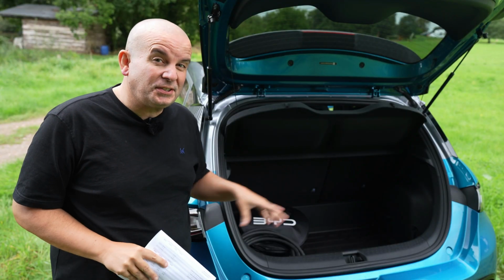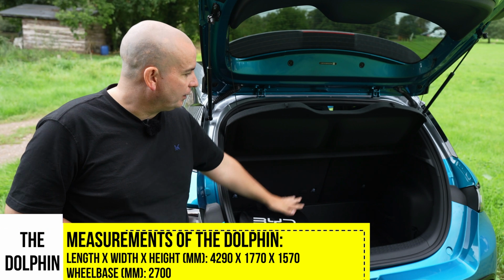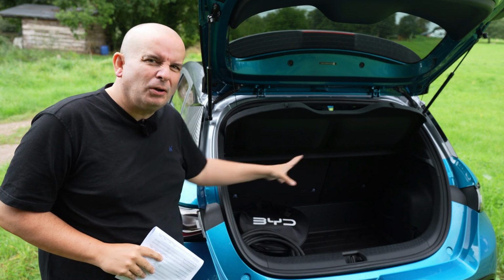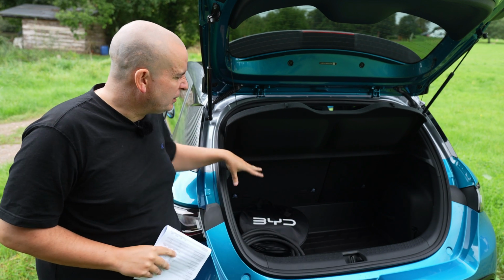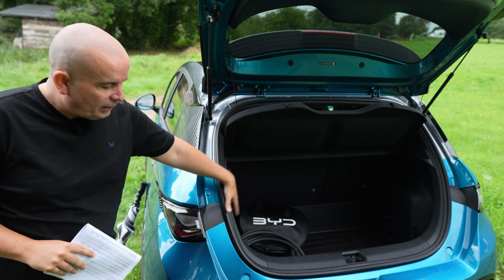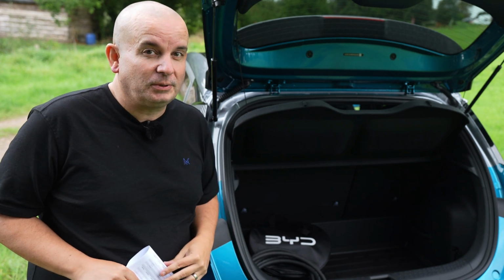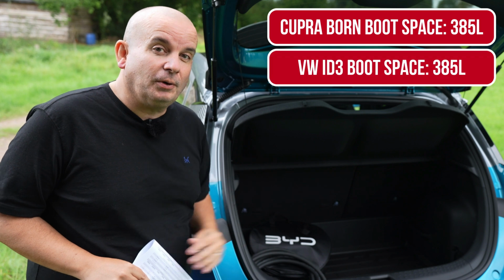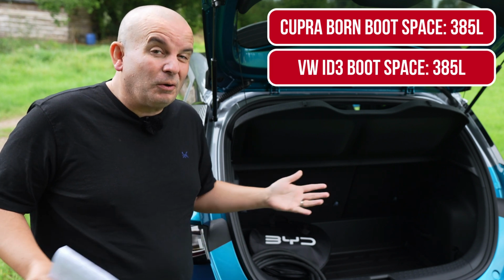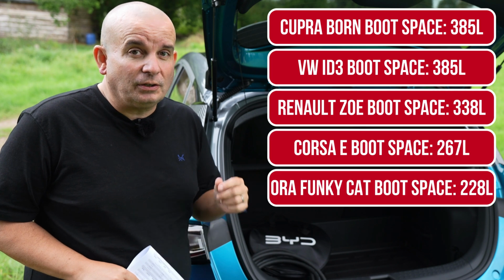Boot space is competitive at 345 litres. You do have an adjustable floor height there, but it's not the most convenient of boot spaces for getting things in and out of. Certainly a little bit of the real estate is eaten into here. And despite the fact that we don't have quite as much overall capacity as we'd see in a Cupra Born or a VW ID3, it does fare well against things like the Renault Zoe, the Corsa E, and of course the Ora Funky Cat.